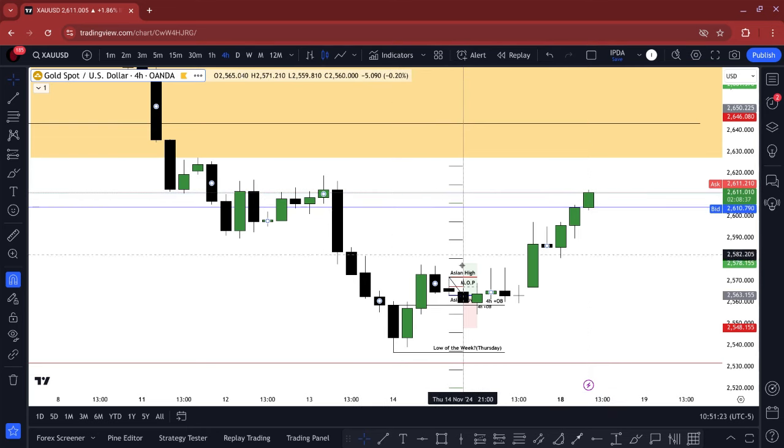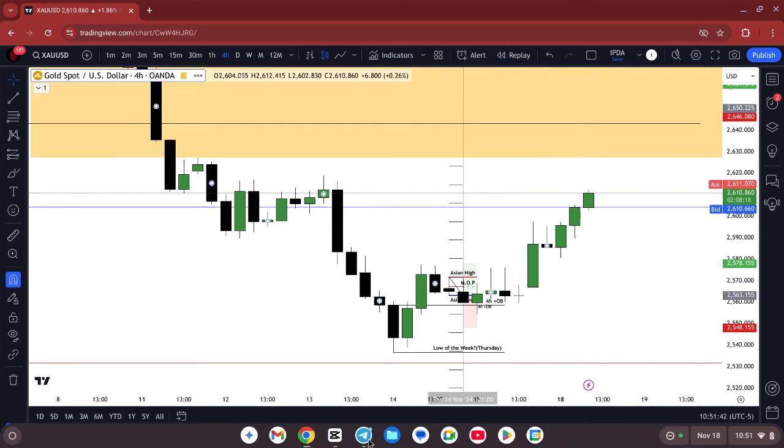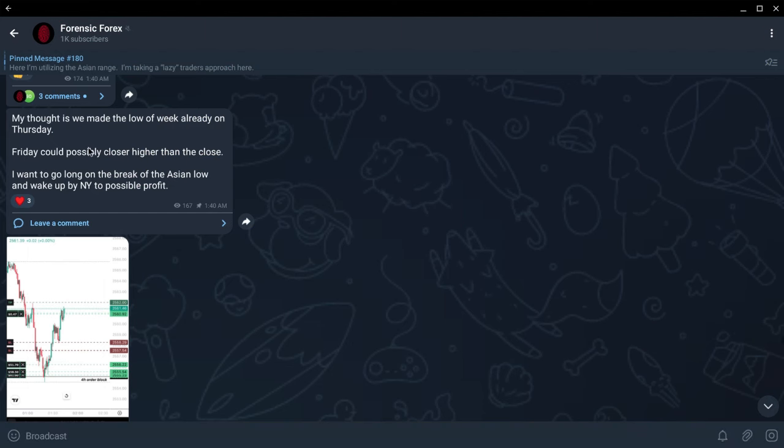And it pushed almost a couple standard deviations. 1, 2, 3, 4, almost pushing 5 standard deviations. So that was impressive. That Thursday's Asian session range showing projections for next week's range. Very nice to see that. And if you check the chat, you can see here my thought is that we made the low of the week already on Thursday. Friday could possibly close higher than the low.